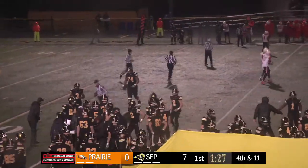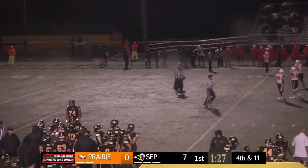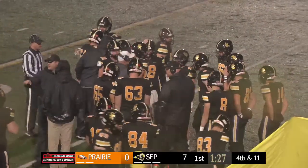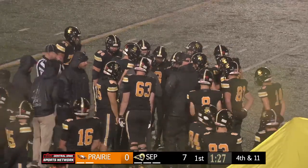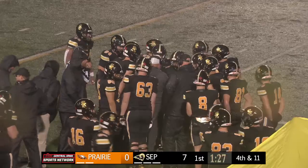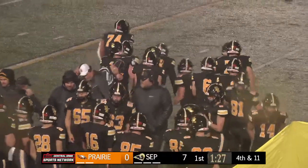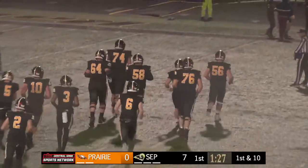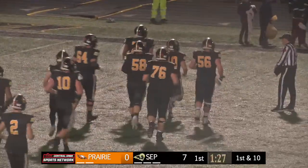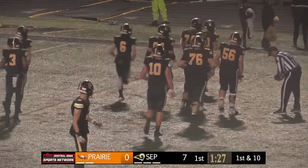That was perfect. Southeast Polk, we were wondering when they were going to dial up the pressure. That time they just sent an all-out blitz and they put it in Phillips' mind, you're not even going to get this ball off to even make a throw. So the Southeast Polk offense will come out and touch the ball for the first time with 1:27 to go here in the first quarter. But they have the lead 7-0 off the defensive touchdown.